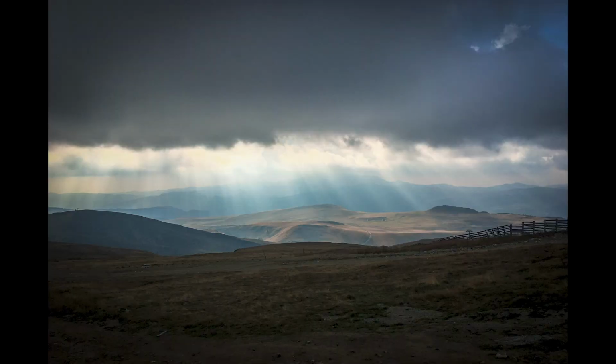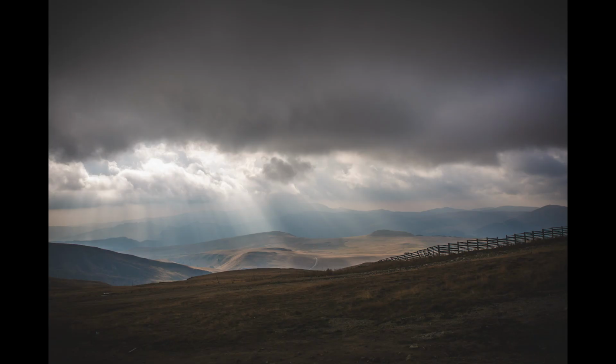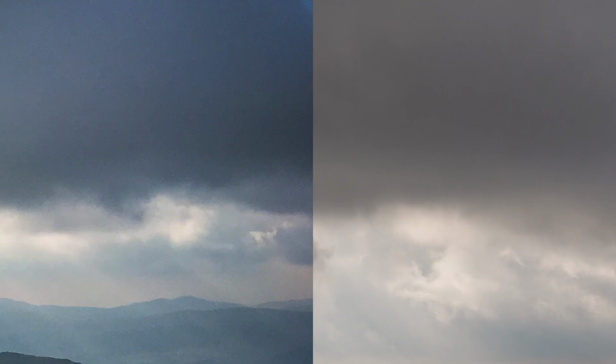So I use my phone so much that I have a good idea of what it does best and what it struggles with. In this example, I've got my rule of thirds on point, but the phone has struggled to reproduce the continuous grey of the dark clouds. See the difference when compared to the same picture taken with the DSLR. The same here.